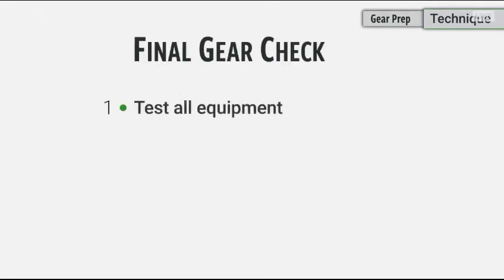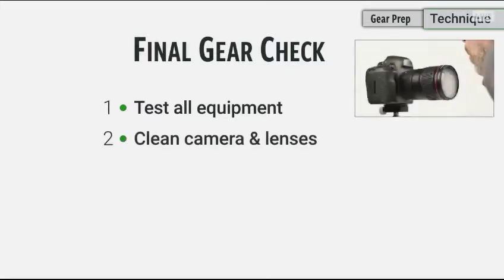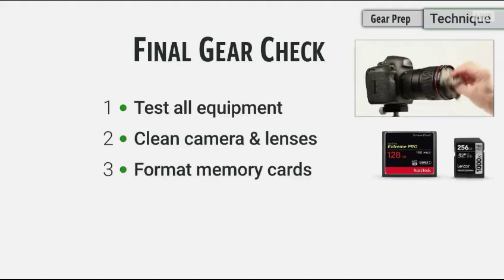All right, the final gear check. Let's make sure everything's ready. Have you tested everything? Is the flash working? Do the lenses focus properly? All the cameras working properly? Is everything as clean as it can be? Is it got all the smudges off? Everything's ready to go. Get your cards formatted.